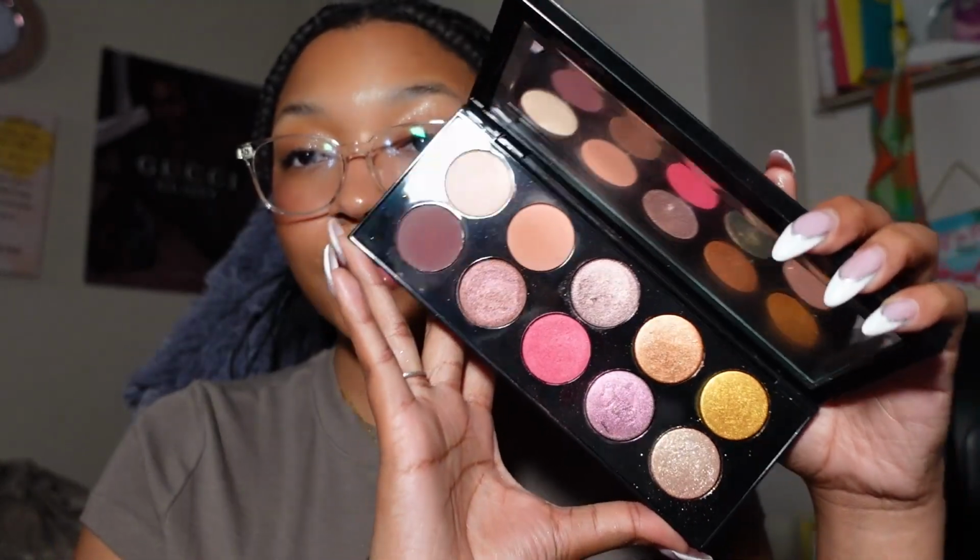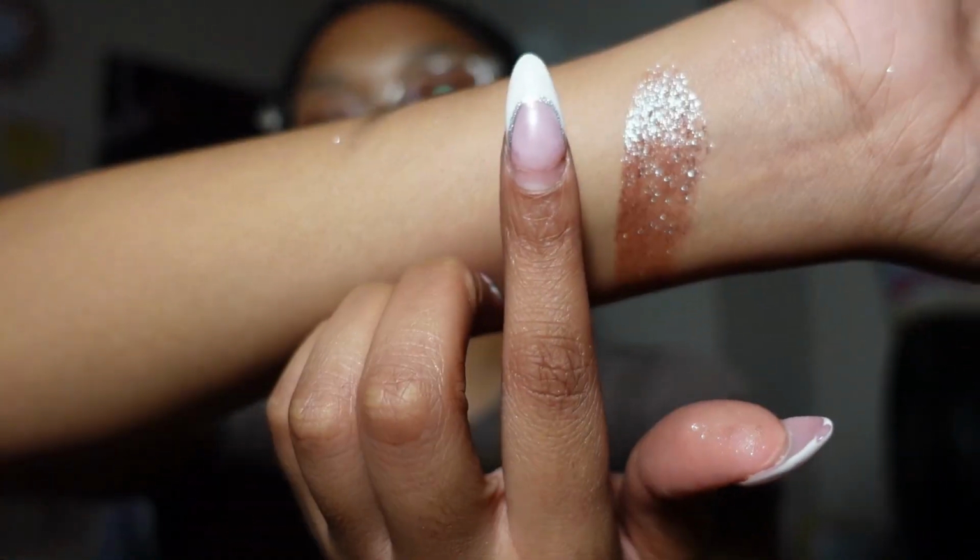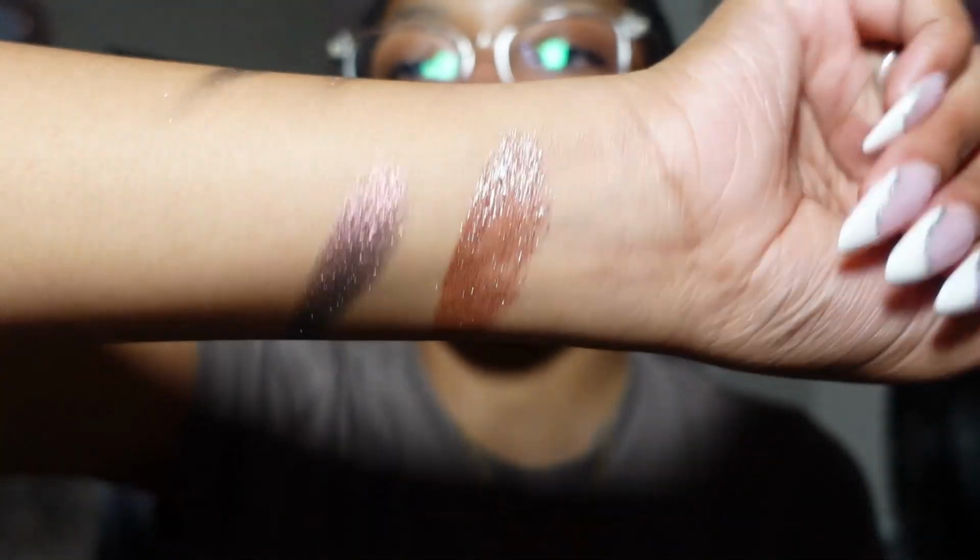This is Divine Rose 2. We were talking about the whole packaging issue. A lot of my palettes' packaging is beat up from being shipped from Sephora.com, from Sephora's distribution centers. I'm gonna show y'all one final swatch of a color that's in here, and we're gonna go on about our day. Wow, y'all see that?